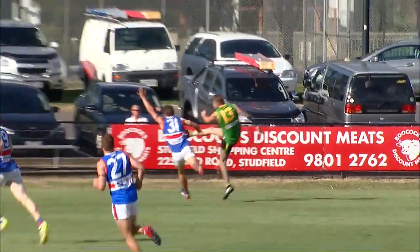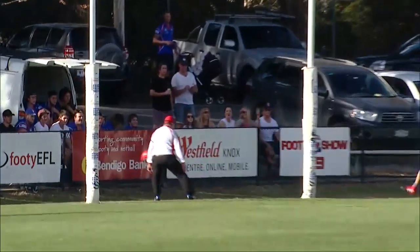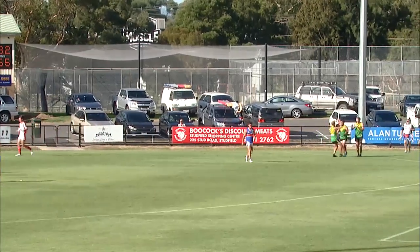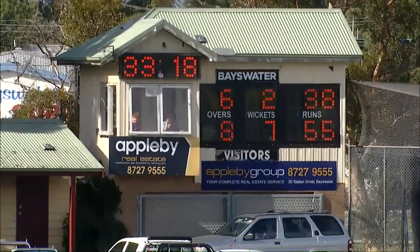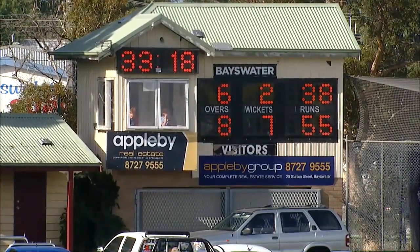Callanan just drops it, but picks it up. Right boot. Bouncing it from 40. Will it go through? Goal! Bayswater get a goal right on the buzzer. And Callanan, just a hopeful ball from 45 metres, 45-degree angle, put it to the goal square and it rolls in. Bayswater close the gap.